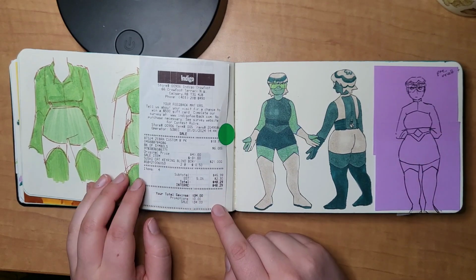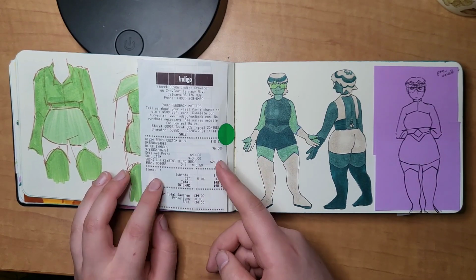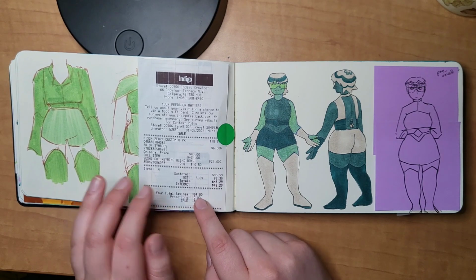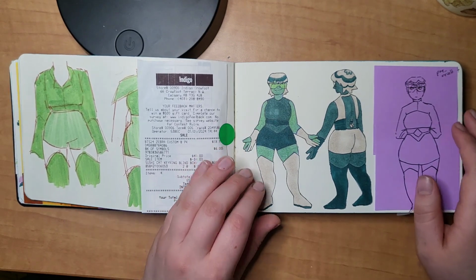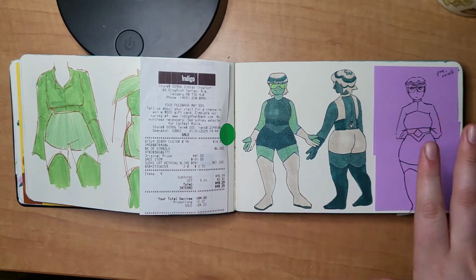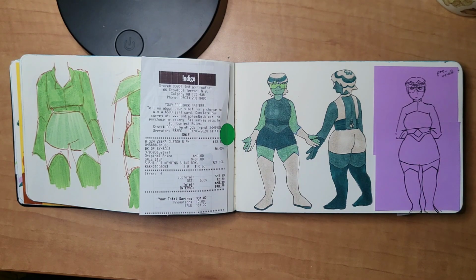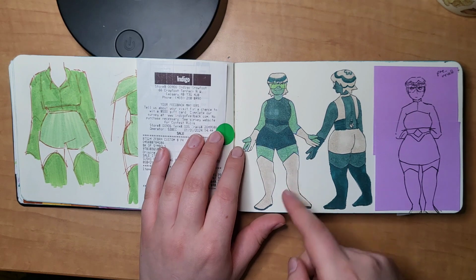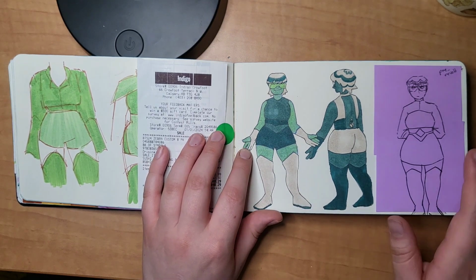Oh yeah, here's that receipt from the bookstore where I saved all the money on that book. I saved $34. I'm still proud of finding that book. It was tucked in the very back corner. I was almost worried I wouldn't get the discount on it. But yeah, that's pretty close to what the actual final design looked like.